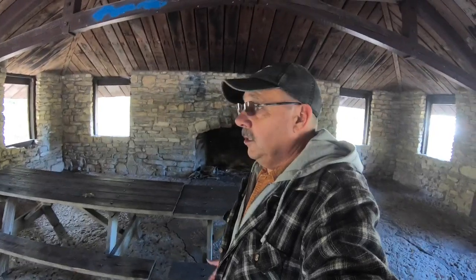So we've stepped inside the shelter. It's a little dark in here right now, just because of the shade, but you can see a pretty cool fireplace built in the corner here. Most of the time, they would have just built these out of the local stone and things they found in the area.